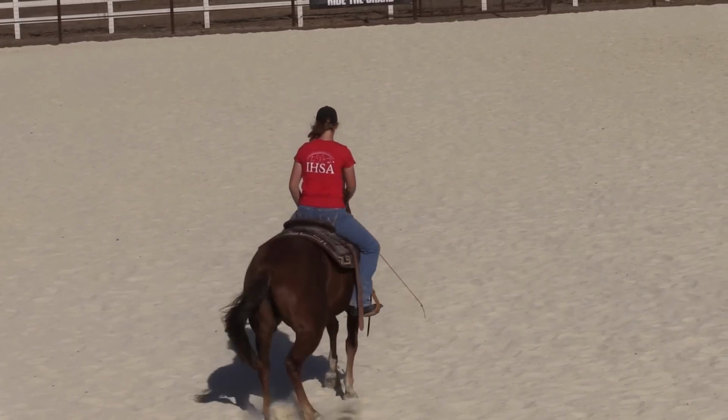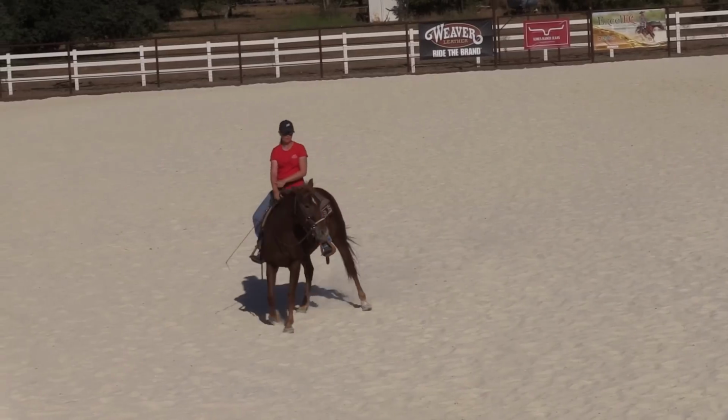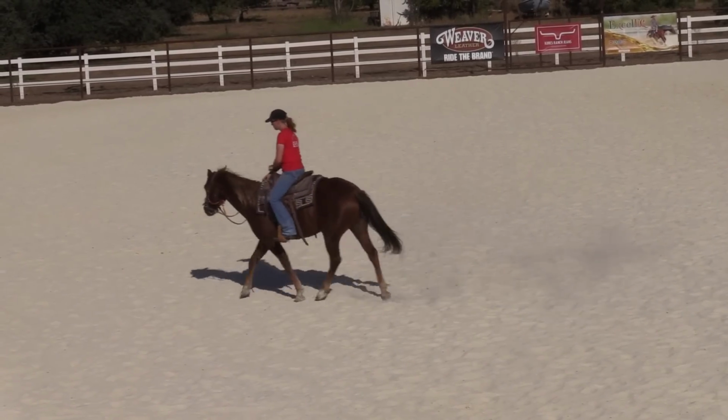Now, where does she walk to? She goes straight back to the spot she just got to rest. So it's not really home and it's not really the other horses. It's just wherever they think they're really going to get to rest. And she says, do I get to rest here?